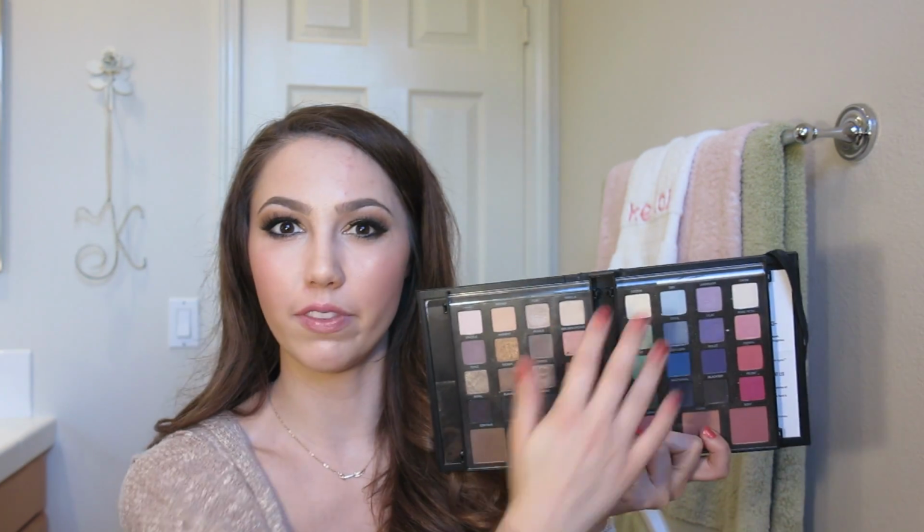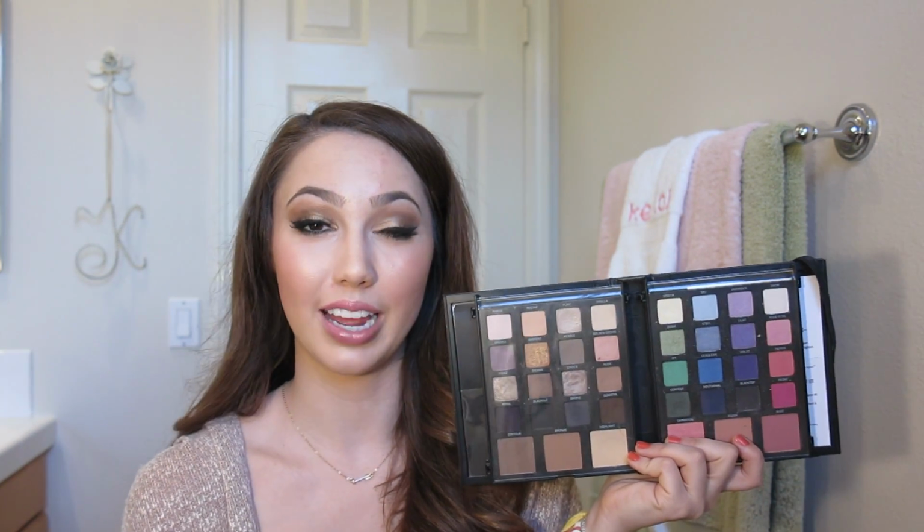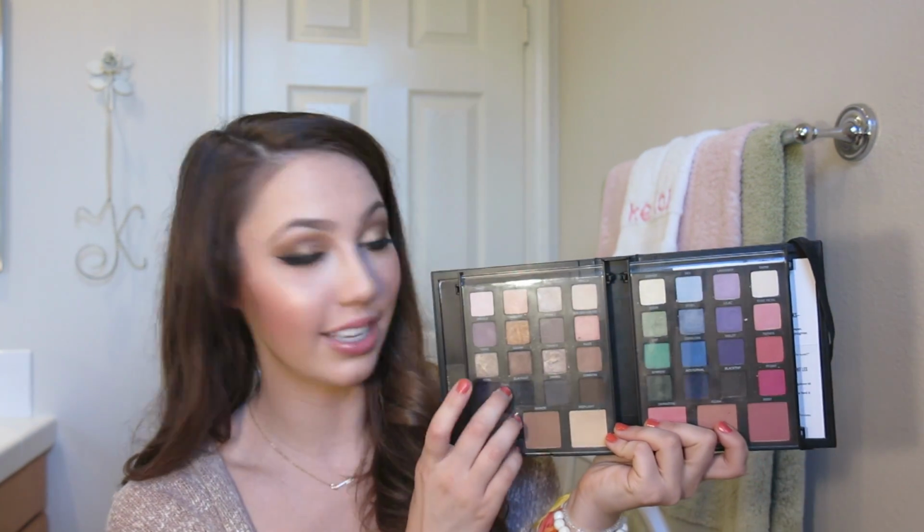I like to have some of those colors in my collection where if I did want to do a colorful look, I can go reach for it, but normally in a palette, I tend to go for more of the neutral, so I would definitely say that I use this side of the palette more. But overall, it's a great palette, and the packaging is really sturdy.